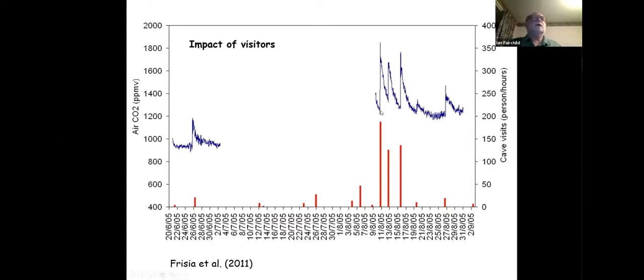So here the number of cave visits, the number of person hours, is shown by the red bars at the bottom there. And then the change in the pressure of CO2 in the air is shown by the blue lines. So every time there's a substantial visit, the CO2 goes up and then it gradually declines. But this gradual decline is towards values that were there before the visitors came in. But as you see, it takes some time before you get back to those levels again. And that's telling us something about the air exchange time of the cave.